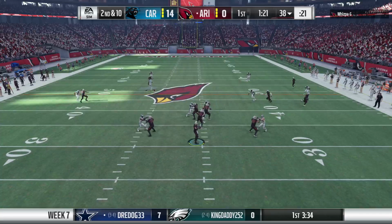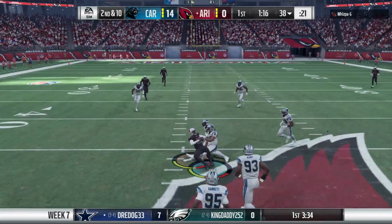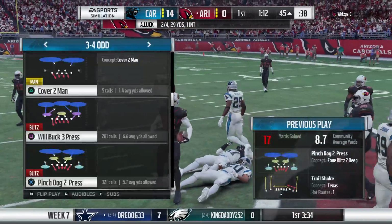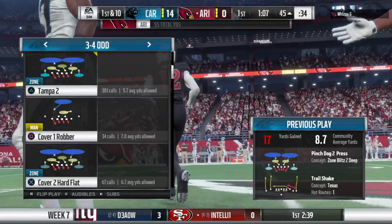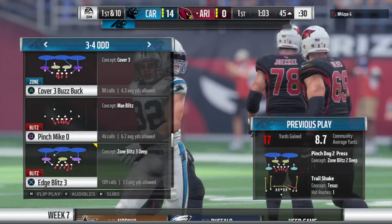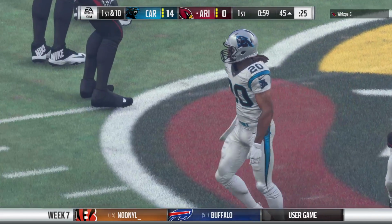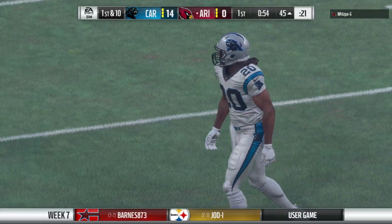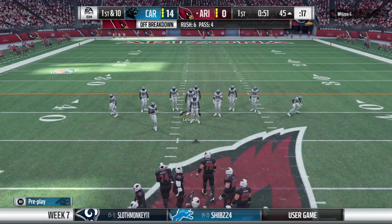On 2nd and 10, Locke. Over the middle here to Brown. And he'll be taken down across the 50 at the 45 in enemy territory. 17 yards on the pickup there, and the drive will continue. So the offense has it 1st and 10.